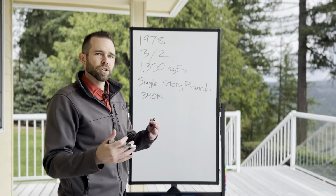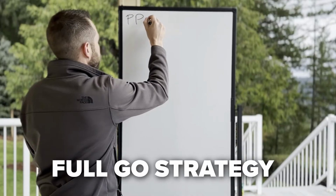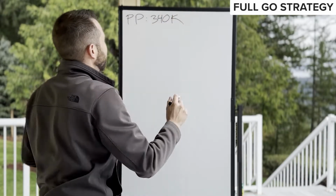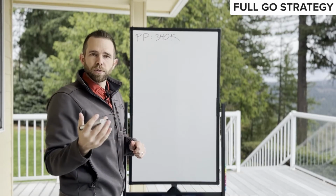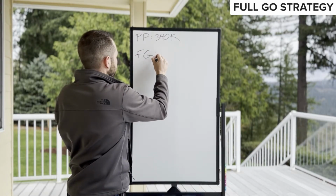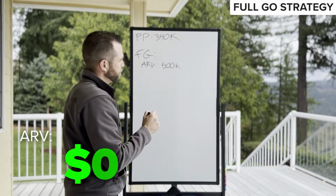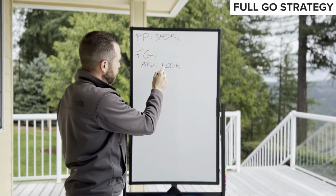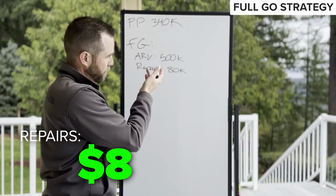So let's break down each strategy and compare how the numbers stacked up. Purchase price was $340,000. The ARV, or the end sales price, the after repair value, it's called, basically what the house is worth once it's fixed up. So here's the full go numbers. ARV was $500,000. Maybe you get lucky and get 5.25, but I like to run my numbers conservatively. So $500,000. Repairs were $80,000. Obviously, these are ballpark numbers.